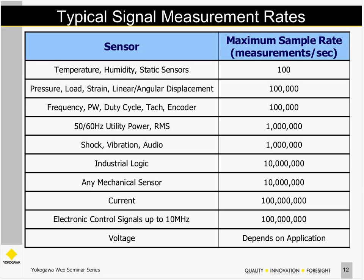Similarly, if you go up the speed curve and look at faster mechanical signals like shock and vibration or other mechanical sensors, the reality is mechanical sensors don't move that quickly compared to electronic signals. In fact, I would argue that nothing mechanical moves faster than about 5 megahertz. If you can think of any example that does, I would love to know, but in my experience, nothing mechanical does. The fastest piezos in the world don't move faster than about 5 to 10 megahertz. So you don't need more than tens of mega samples to measure those sensors.